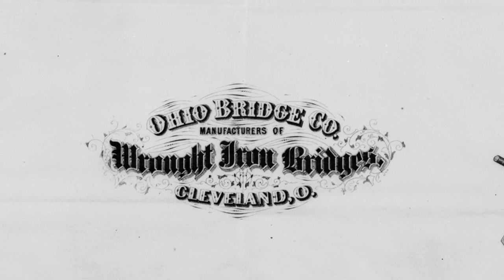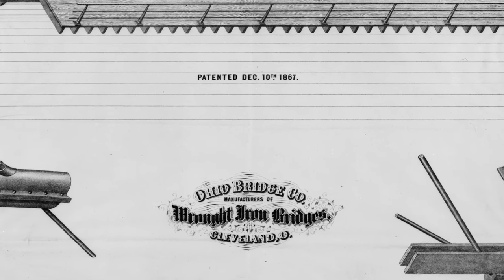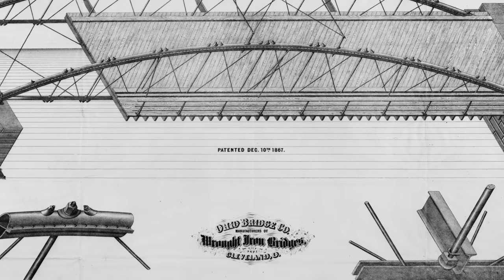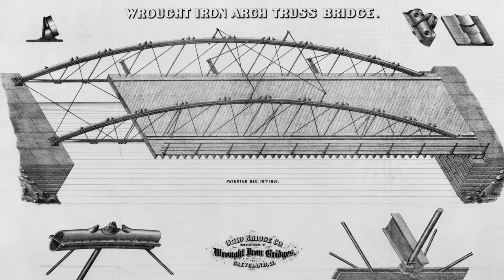So what did William Reznor do with that invention? Reznor then created a bridge company called the Ohio Bridge Company that operated for a very short time. And it's surprising, his design was a really good, efficient design, and that's actually one of the reasons that it didn't last very long, oddly enough.